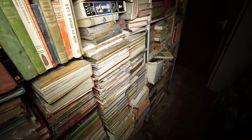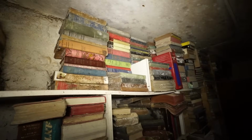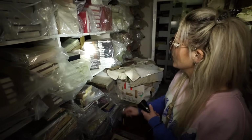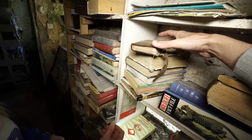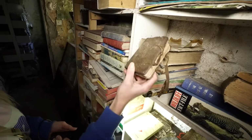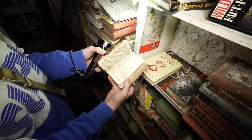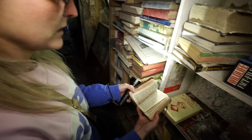It's packed, there's even magazines. Look at the books up there. These books look newer, don't they? No, look, these are like... Do you reckon it's an old bookshop? That looks... Sorry, what is it? Oh, it is a book. I thought it might have been some type of... All morning prayers. Oh, right. Prayer book.